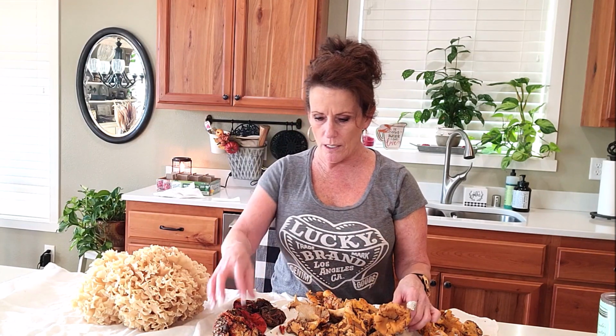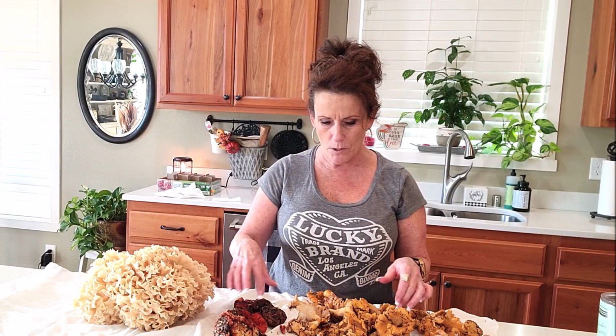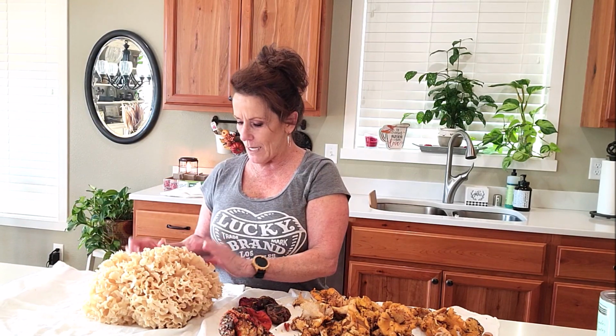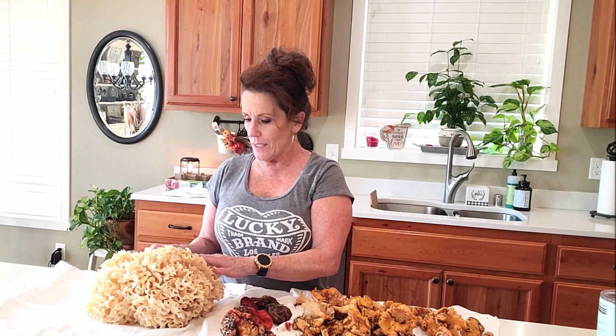I'll bring you in close, and then I got three of the lobster mushrooms, and then this was the prize of all prizes. This is a cauliflower mushroom, and it's huge. It's bigger than my head, and it's firm. It's got the texture. We already tasted some of it. My friend knew that this was safe, and we looked it up.